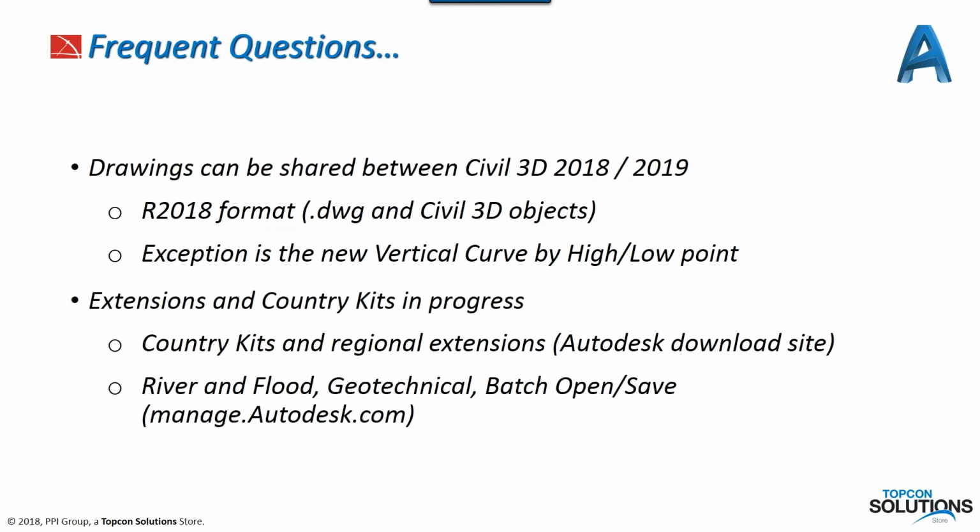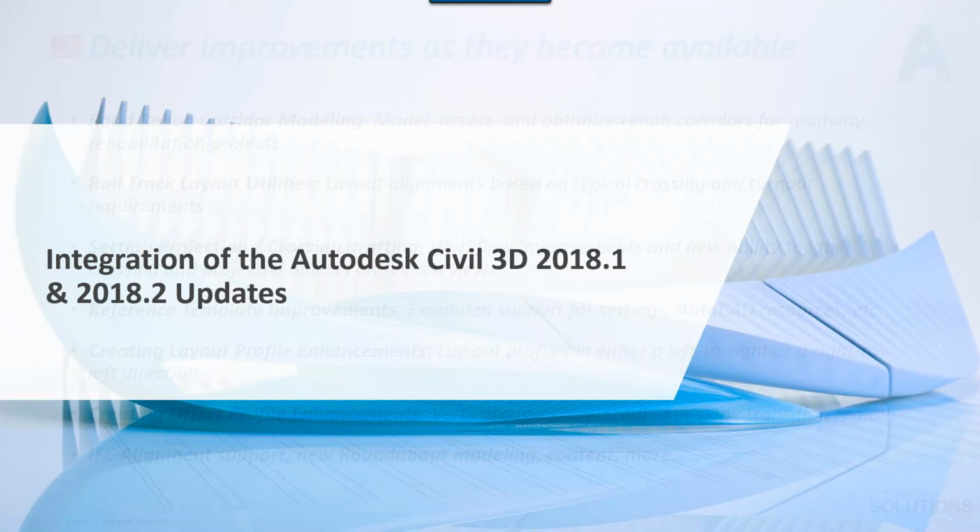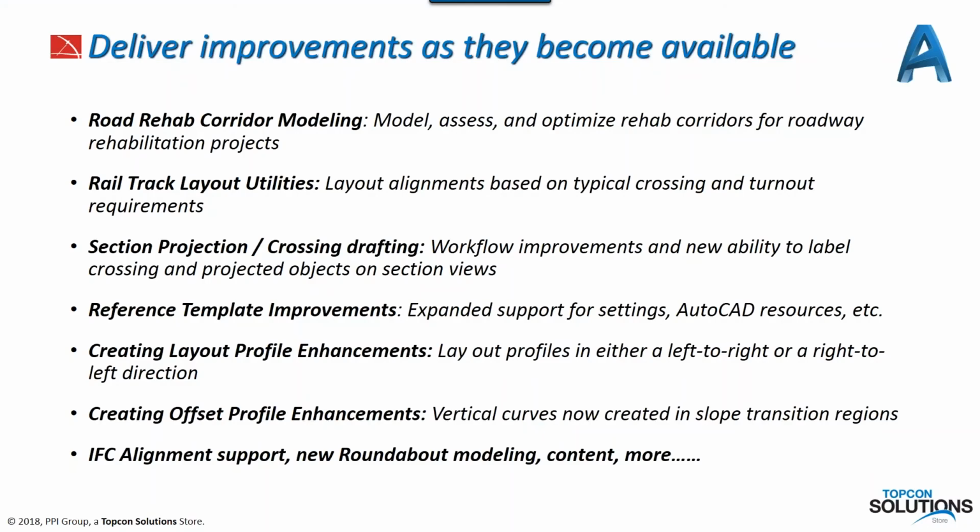And there they are. That's the word I was looking for, the country kits or extensions. No big deal. I already kind of mentioned this, but I'll show a list of them. There's quite a few of them, geotechnical and so forth. You can go out and download these, and all of these now are incorporated into the latest and greatest version. So briefly looking at them, I'll let you take a quick peek at that list.